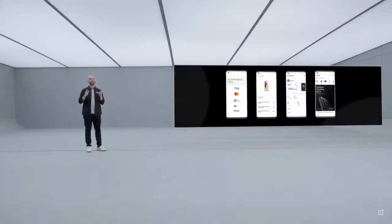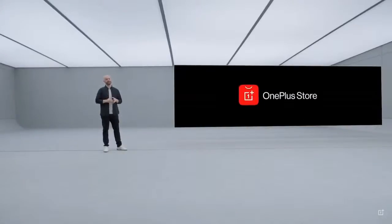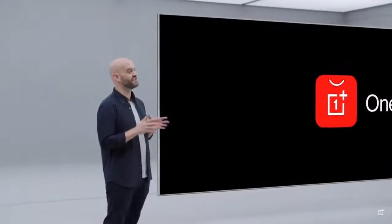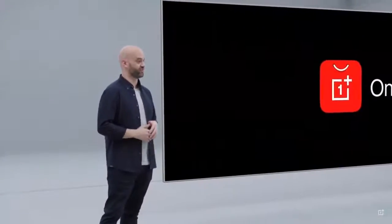We're excited to introduce another convenient way to get your hands on a OnePlus device as well. The new OnePlus Store app will bring your products closer to you with a seamless e-commerce experience, along with easy-to-access support and exciting benefits for RCC members. The OnePlus AT will be available for sale on all channels we mentioned earlier, including the new OnePlus Store app.